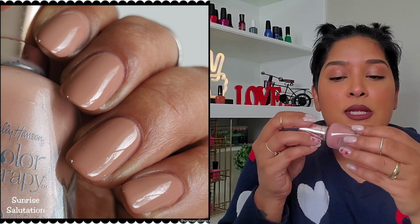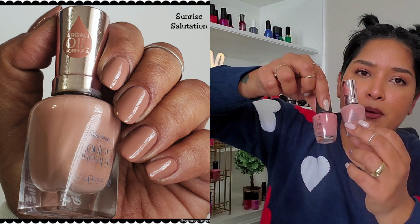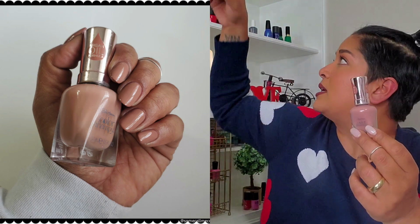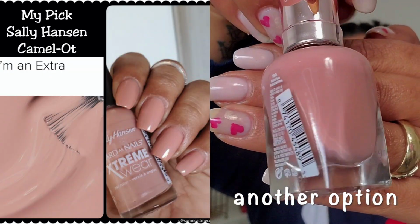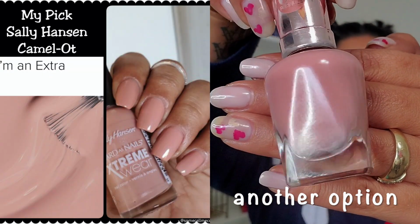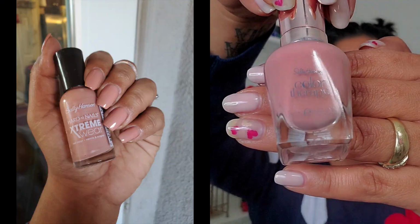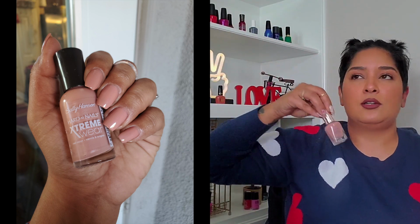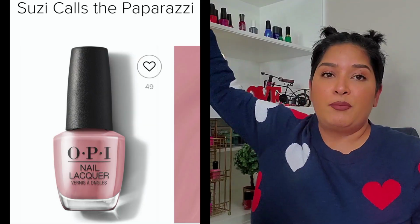So by itself, it leans a little bit pink, but next to more of a pink leaning nude, kind of like Barefoot in Barcelona, it brings out a little bit more peachiness in this one, in Sunrise. And this one takes 2 coats to get opaque on the nails. So this is my pick to substitute theirs. It's beautiful. I love it. It looks amazing on the nails. Susie calls the paparazzi.